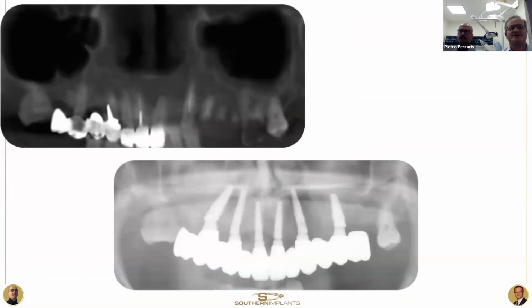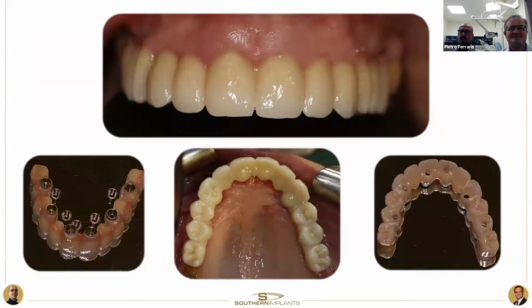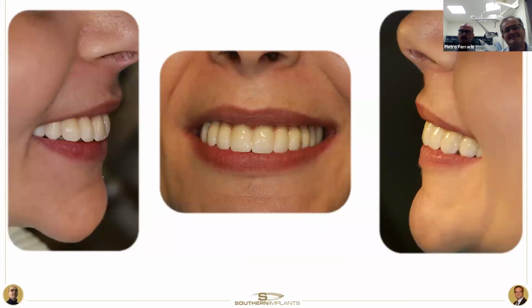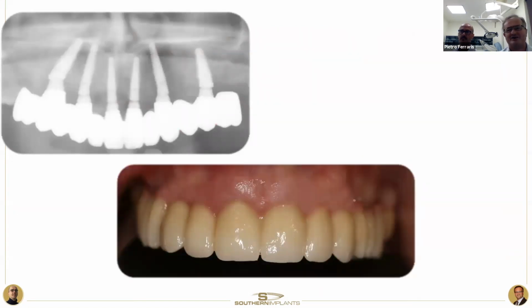This is a more recent case we did 3 years ago with Coaxis. The rehabilitation was with full zirconia crowns coupled with passive abutments to obtain passivation and perfect fit. And this is the aesthetic result that's quite comfortable. So you can use tilted implants without any kind of concern about soft tissue, biomechanical and biological issues.